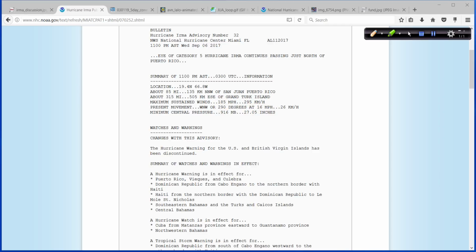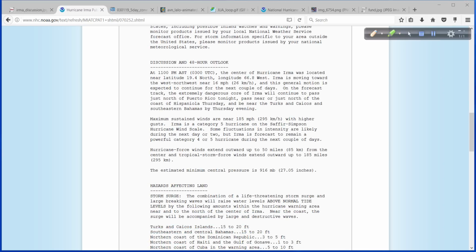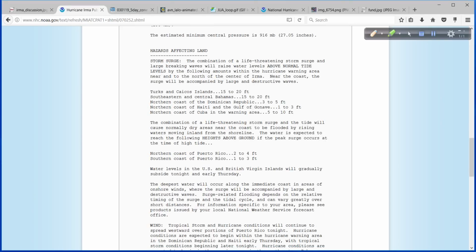The other thing I want to focus on here are the hazards affecting land and the wind radii. Hurricane force winds still 50 miles from the center, and the tropical storm force winds extend outward up to 185 miles from the center. And of course, as I mentioned, the pressure still way down there at 916 millibars. And the storm surge, very, very bad here in the Turks and Caicos, southeastern and central Bahamas, the northern coast of Cuba, even in the warning area, 5 to 10 feet of storm surge.